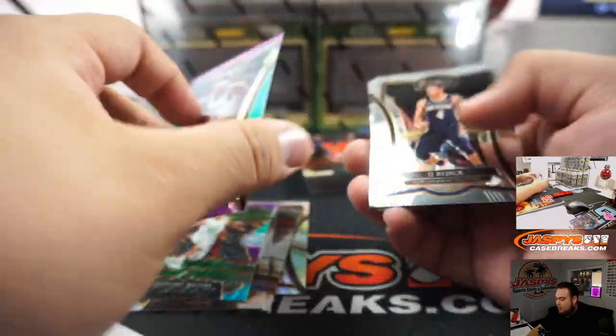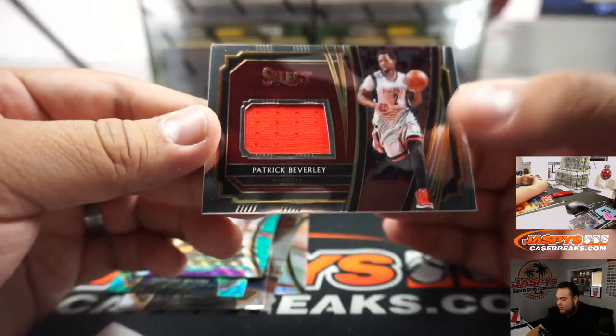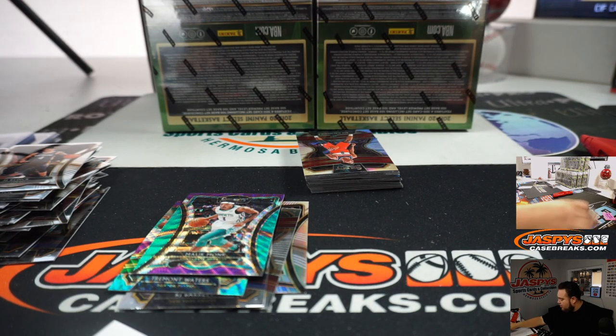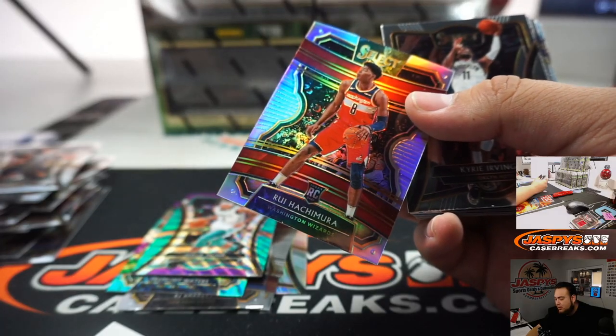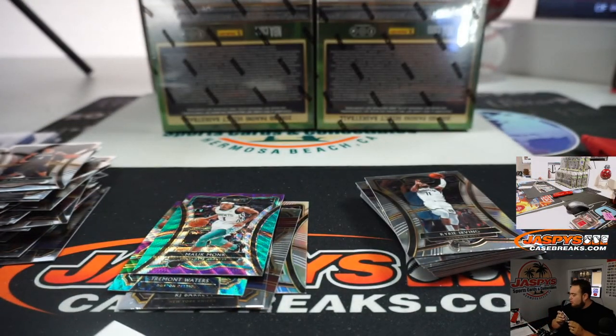Malik Monk. And we got Patrick Beverley relic. Houston Rockets edition. That's random number tiers. And again, that's non-numbered, so that'll be going to the non-numbered spot. We got a Rui Hachimura silver. Washington Wizards, that's another random number tiers. That is also not numbered. Going to Jeff.